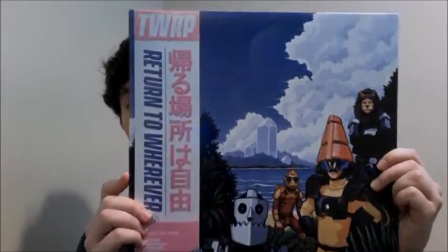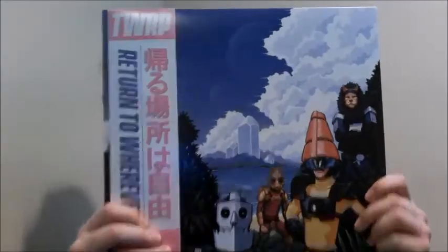The next record that I have to show off is TWRP with Return to Wherever. I believe either 2 or 1 updates ago, I showed off a CD copy of this record, saying that I would be more than happy to pick up a vinyl release if they put one out, because I love the record as much as I did. And they did that, and I picked up a copy like I said I would, and here it is. And I couldn't be more happy with it.